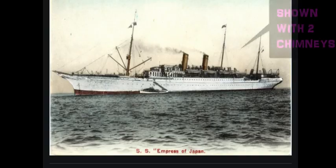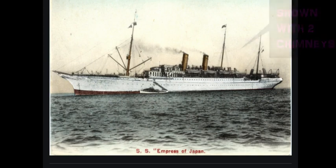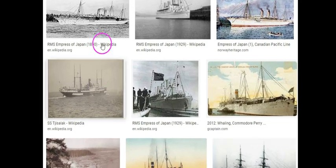Oh, look at the Empress of Japan. I'm not saying it is, because it's not as big, but it looks a bit like a smaller Titanic, doesn't it, Amy? It does, Karen. Yes, I agree. Well, there's a few different boats in here. I can't even say the names, I'm not even going to try, but this one looks a bit like a smaller Titanic.